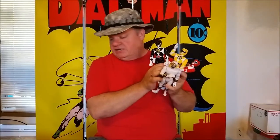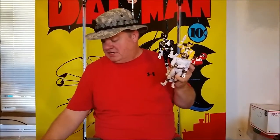I picked up a small collection of Power Rangers. I got almost all of them. I didn't quite get them all. I got red, yellow, white, black. I got an extra red. And then I got the silver edition, which is the movie edition of this Power Ranger. Three of them have their weapons. And with the weapon and everything, they go for about $10 to $12 a piece. I'll probably lot them all together and get maybe $35 for them.